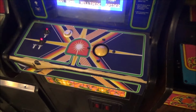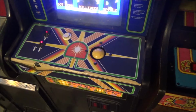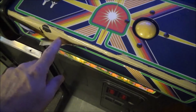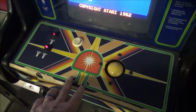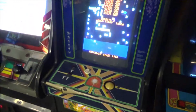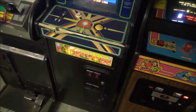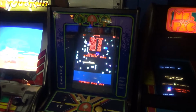Just whatever. I'm bummed about this overlay. It was a new old stock overlay. I got this from my buddy Andy. And I think originally when he got it, someone had put this overlay on. You can see it still has the backing on it. So instead of removing the old overlay, they just put this on with the backing on it and it cracked and it's all messed up. So still need to do that, but it's awesome. I love Centipede and Millipede. I love this cabinet. It's my favorite Atari Cabaret style cabinet.